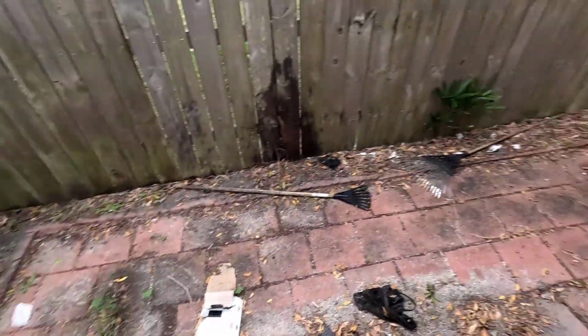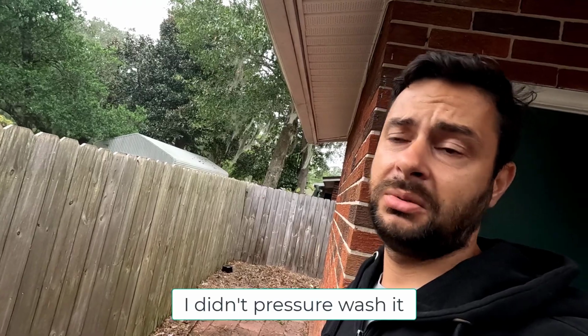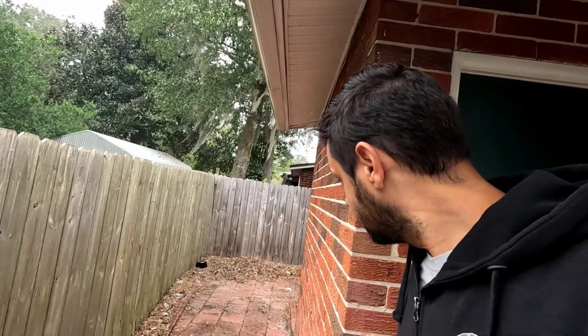And here I need to take all of that, throw it away, pressure wash this, and that's maybe tomorrow or the day after. So in 2 days it's gonna be ready to rent. And that's it. This is my project. Let's see the after now.